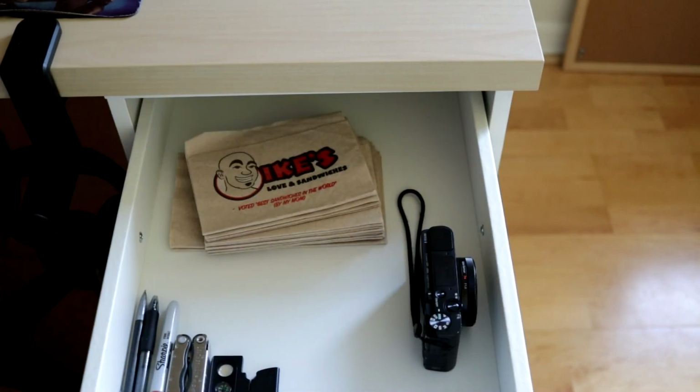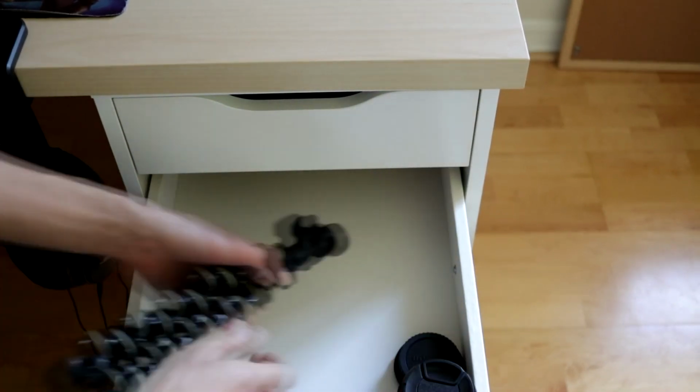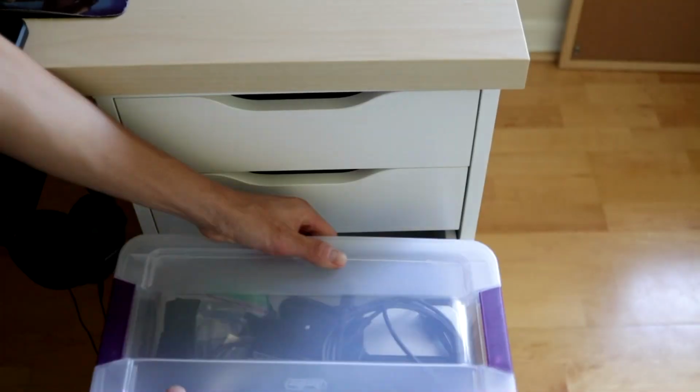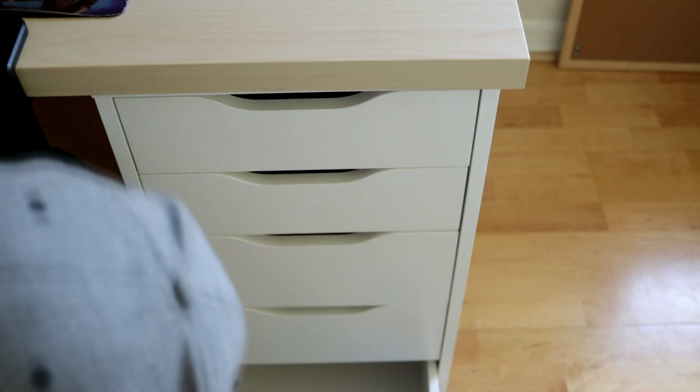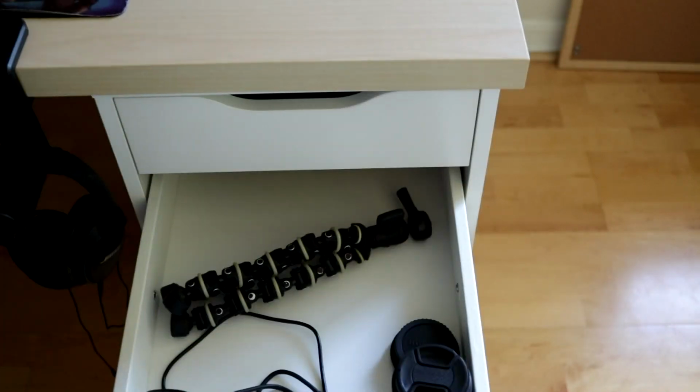The next part, which was the most satisfying for me, was putting all of the stuff that was originally in the black desk drawers into my new IKEA Alex drawers. And this was awesome because after I was able to get rid of the black desk, I just had all this space left in my room and it felt more open, and the black desk wasn't going with the new white theme I was going for, so it just looks a lot cleaner now that I have these IKEA Alex drawers.